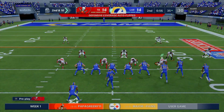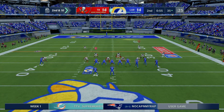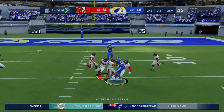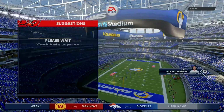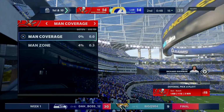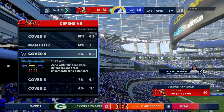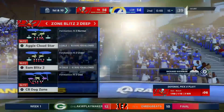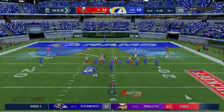Here's 2nd and 10 now from the 35. Throwing again is Goff. Got a man over the middle. It's Rollins. And this is going to lead to another first down as the tackle's made at the Bucs 15-yard line. The Rams going to go ahead and use the first of their timeouts as they get the stoppage with just under 50 seconds remaining in half number 1. Line of scrimmage, the 15. It's 1st and 10.